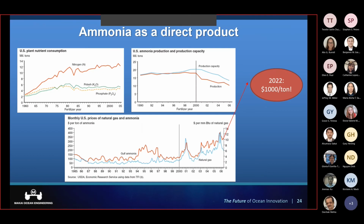All right, I haven't got too many more slides, but I think 3 or 4 more slides, and then if you're all still there, we'll maybe get to some questions. This is now talking about ammonia as a direct product. I mentioned this. Some 3 graphs, and these data are a little bit out of date, taken from an older paper.